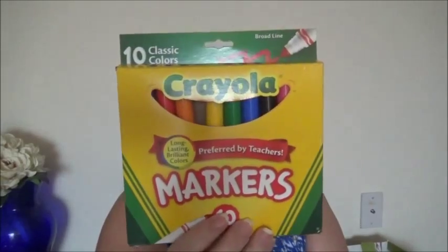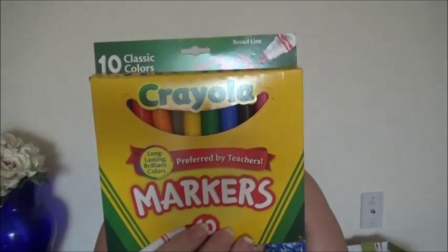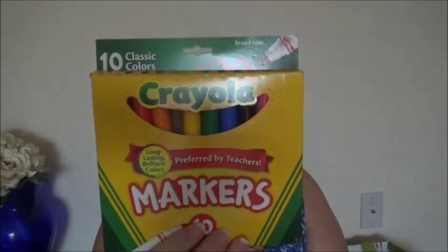And so if I need more, I'll have them. So I got the 10 pack of classic colors by Crayola markers. And you have the brown, the purple or violet, red, green, yellow, orange, blue, black, gray, and pink. And I got 1, 2, 3, 4, 5, 6, 7, 8, 9, 10, 11, 12. I got 12 of those. And that might last me first semester, if I'm lucky.